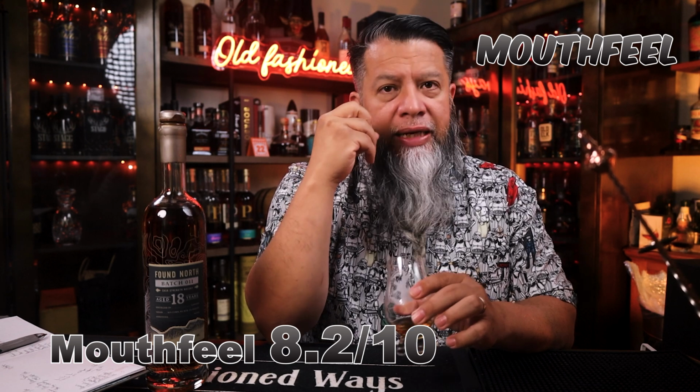Mouthfeel, thickness and viscosity. So now that one's starting to get a little bit better. We'll talk more about the finish. I'm getting a little bit more tannic in there. But that thickness and viscosity: it didn't stick to the glass well, but it honestly sticks to the tip of the mouth, the mid-mouth, the roof of my palate. Not too much in the back. A little bit of tingling on my lip as well. So for that thickness and viscosity, it does stay there. I'm going to give that an 8.2.